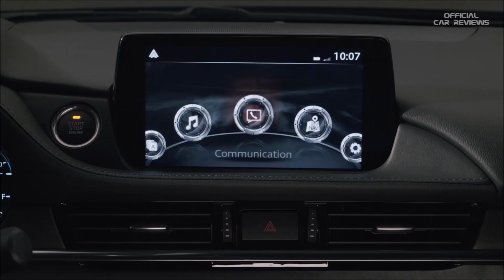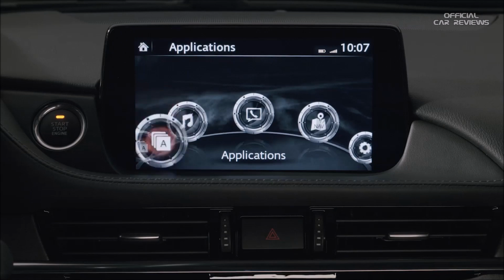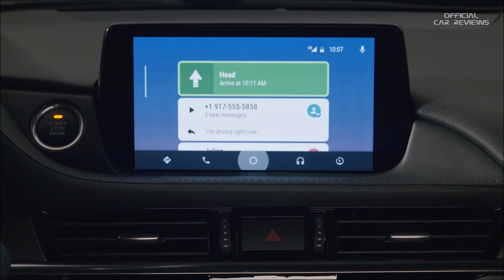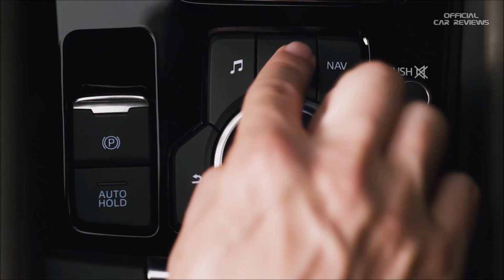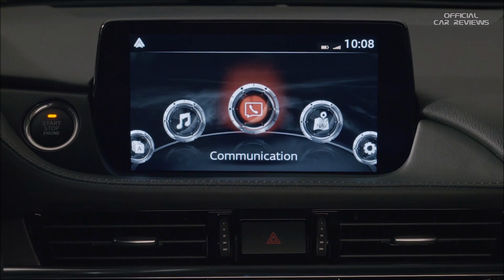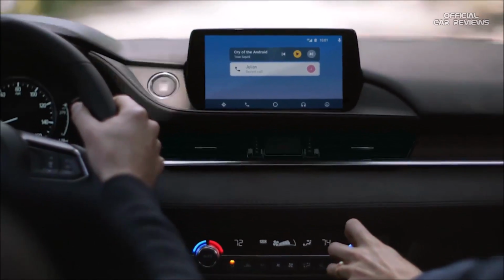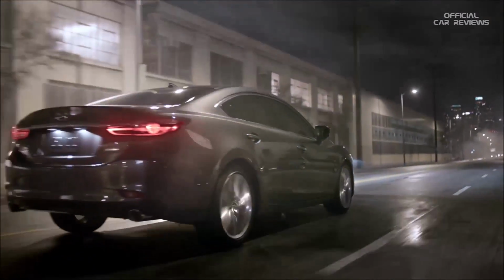Or from the Mazda Connect home screen, rotate the commander knob to highlight Applications. Press down to select, then rotate to highlight Android Auto and press down to select. Now you have access to select features on your phone through Android Auto. Now if you want to switch between the Android Auto platform and your car's Mazda Connect system, just press and hold the home button. Each time you do this, you will toggle between your previous Android Auto screen and the Mazda Connect home screen. With Android Auto, you have access to a select number of your device's features and apps while driving in your new Mazda. But please don't let your device distract you from the task at hand: driving.